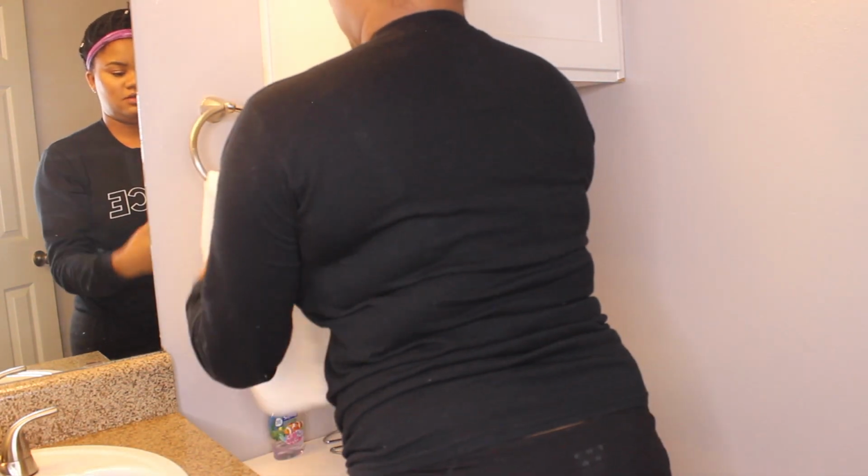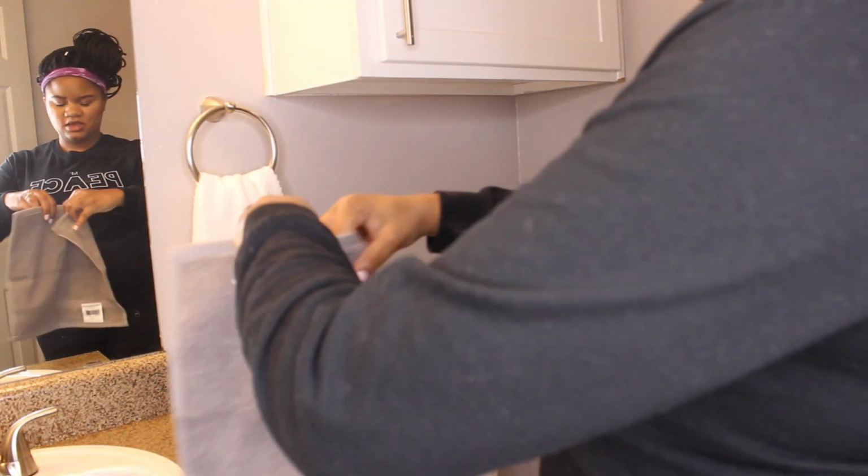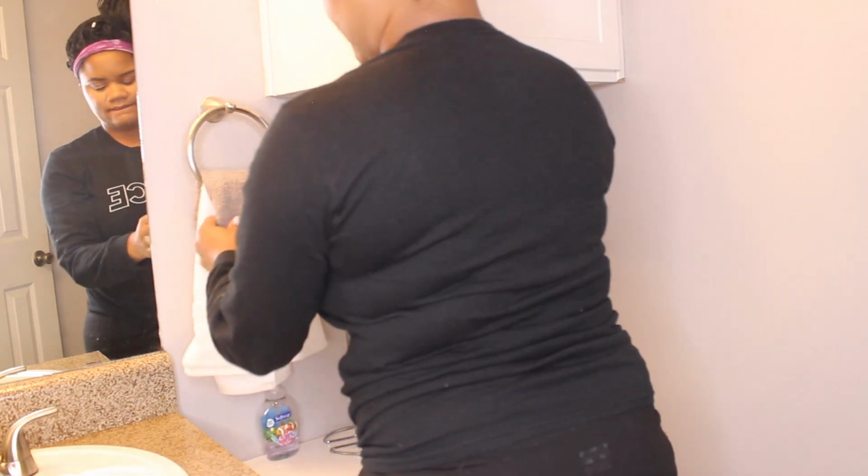Anyways, so I did this other towel holder, and I did white and gray on top of there as well.